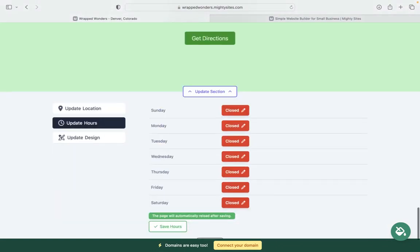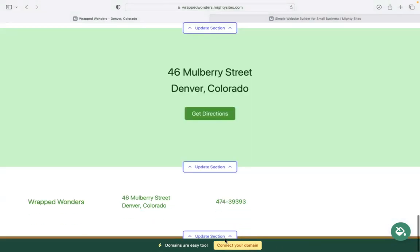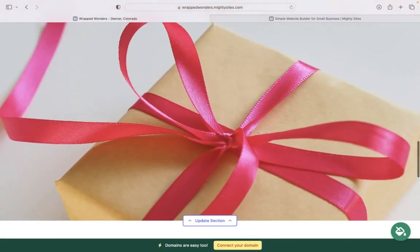Now, domains are really easy as well. If you have a custom domain, you can connect it by clicking on that yellow button at the bottom to connect your domain. If you don't have a custom domain yet, we really recommend that you get one to make your website look even more professional, trustworthy, stand out from all your competitors. You can purchase a domain from another host, and you also have the option to purchase a custom domain via our platform as well. How convenient. All you need to do is click on that button as well and say, I want to purchase a new domain.